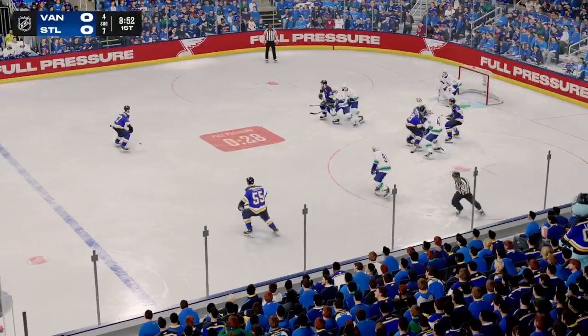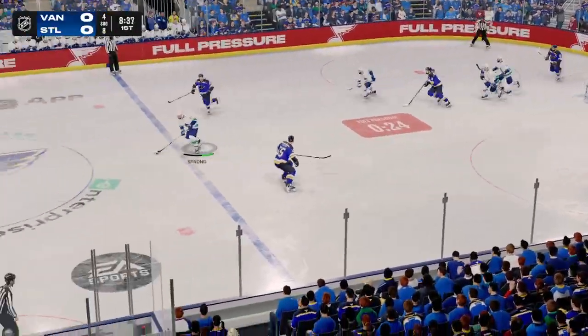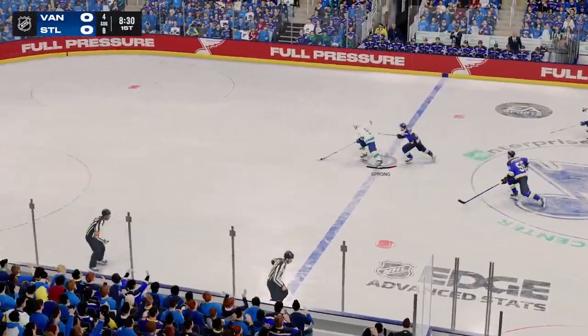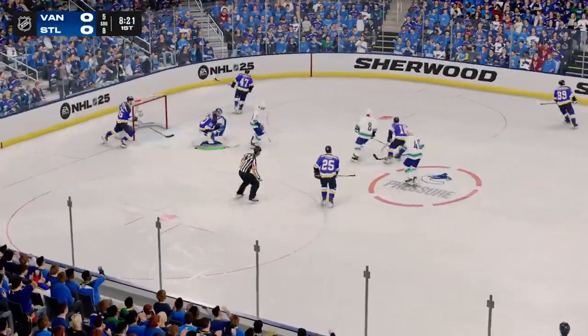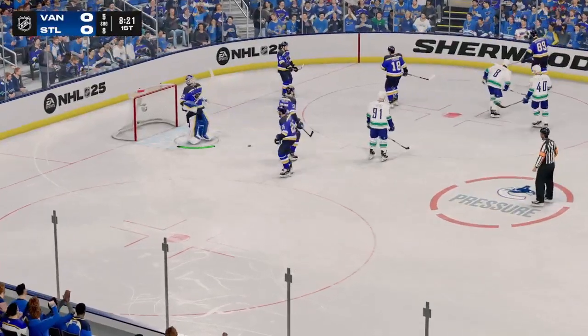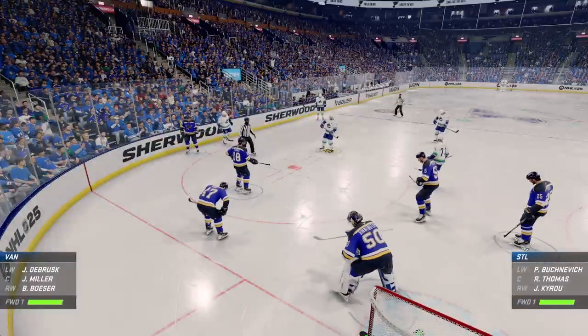Thomas won the draw, and they'll start off on the attack. Sensational stop by Demko. Trying to shake loose. He's in the clear. What a save on a play. It's a timely save, and it's going to generate a ton of momentum for his team here, but he's so composed, he's patient, and just steers the puck aside.